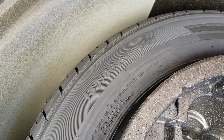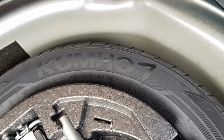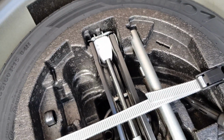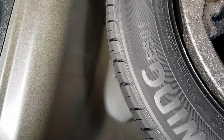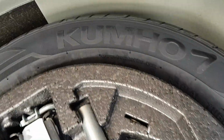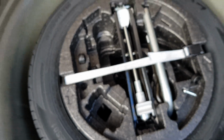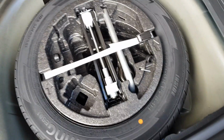And it is 15-inch. And it is a Kumho Ecowing ES01 tyre, and it is made in Korea this time. And you have your whole toolkit there in case you change it, so it's quite handy. Carpeted or hard plastics here.